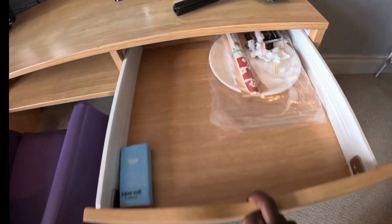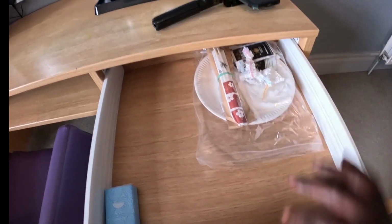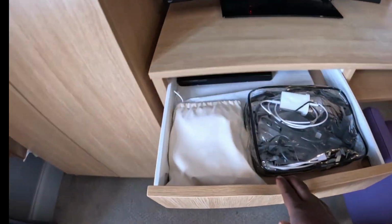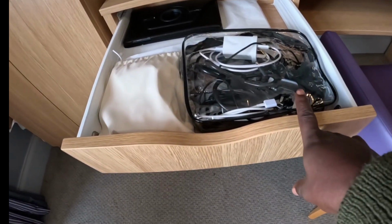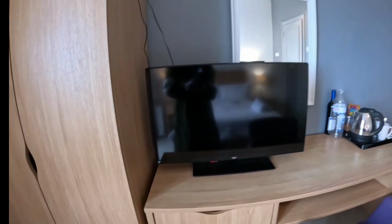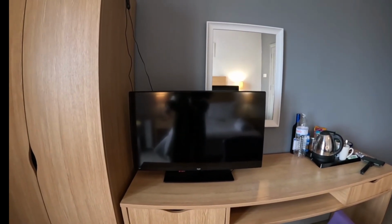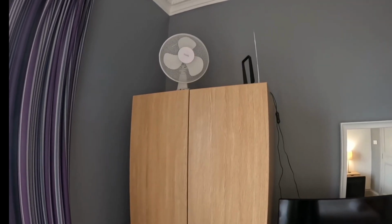In this drawer, what we got? Yeah, I bought some paper plates, chopsticks and cutlery in case I wanted to have a lunch on the beach. And in this drawer, I've put my laptop, the tablet, all of my chargers, etc. And we've got the Bluetooth headphones. Yeah, the TV, good size. It shows really crystal clear, high definition quality. There's a fan on top of the wardrobe.